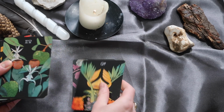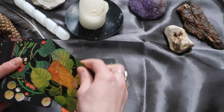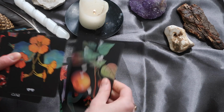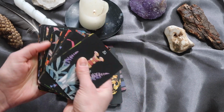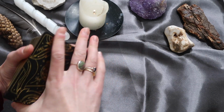They are just beautiful. The gilding kind of comes off, as you can see, but beautiful plant spirits. Obviously you need the guidebook to discover what plant it is if you don't already know. Just absolutely breathtakingly gorgeous. And you feel like you're closer to the plant spirit, and it's a stunning deck. I love this. Oh my gosh. Wow. I love it.